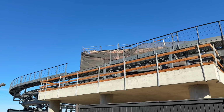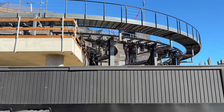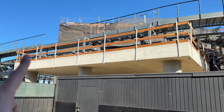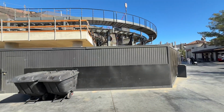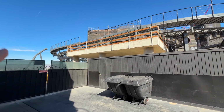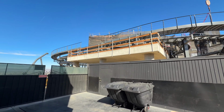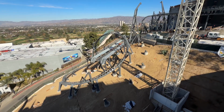And then zooming out here. Like I've mentioned before in the past, I cannot wait for the look of all this. Obviously they're gonna hide all that and they'll have some sort of landscaping plan, but I'm really looking forward to seeing how this all fleshes out. It's gonna be cool. Okay, here's your latest look from the lookout next to Super Silly Funland.